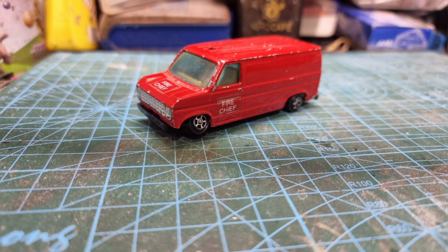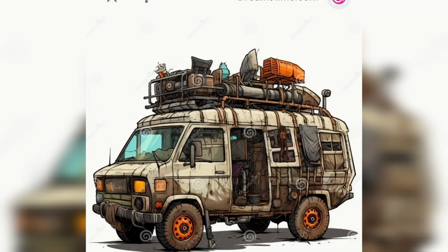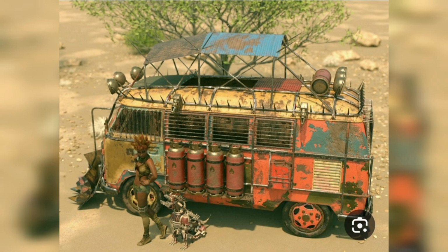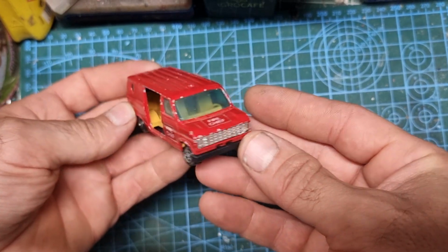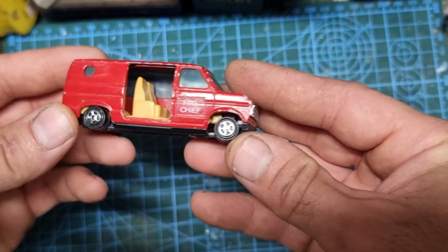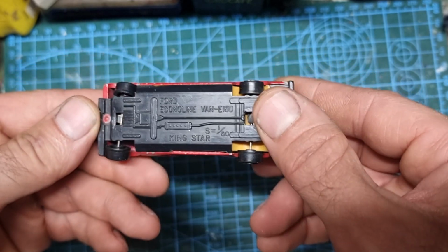As you see, it is missing one of its doors, the sliding door on the right side. Originally it looked like this, but I'm going to turn it into some kind of apocalypse vehicle. I found these images on the internet and got influenced by them. So, to start things off, I want to complete the door on this side, but let me just drill the rivet and take off the base and see what I can do.